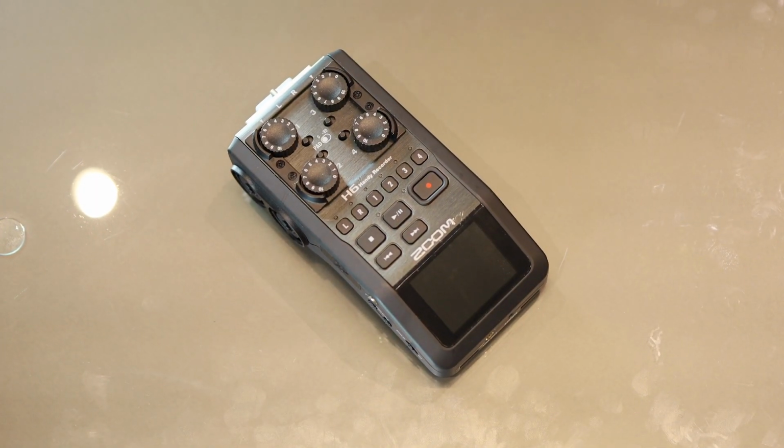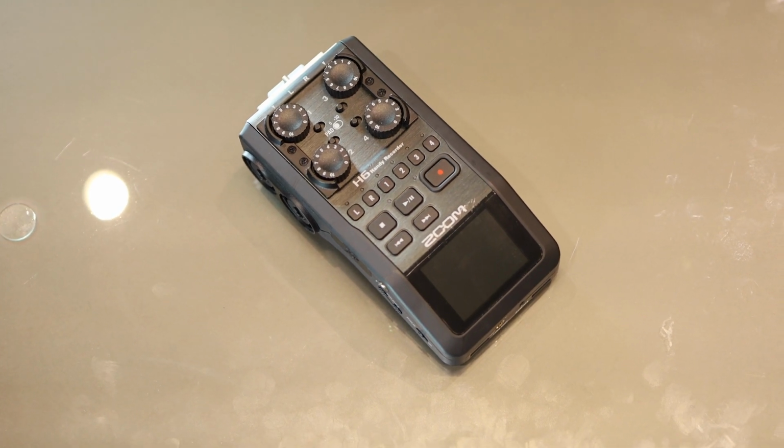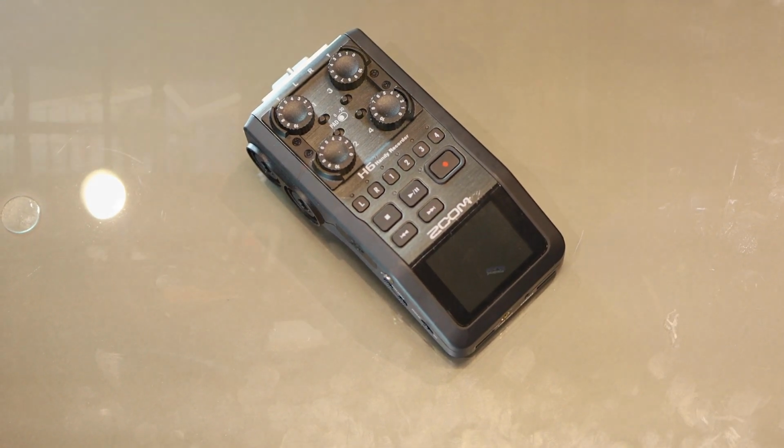So the next thing on the list is going to be the audio recorder. For this particular setup, what I use is the Zoom H6, and this is going to be a 6-track portable recorder. I use this just because it's so small and compact, and it's very easy for me to just throw in my book bag or my recording bag and take it on the go. It actually takes batteries, or I can power it with a power pack that I use from time to time, but it's pretty simple.